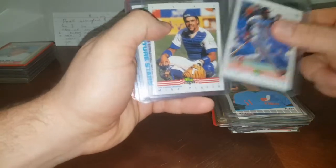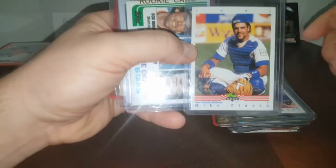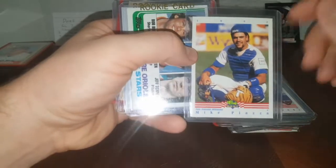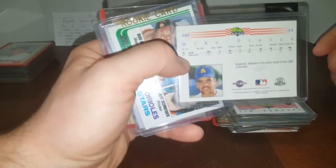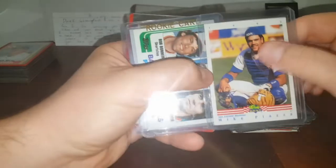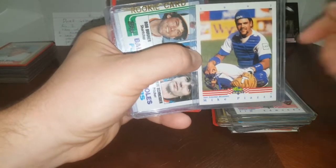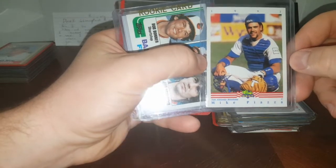Jim Edmonds, minor league card. Oh, now this card I have loved forever. The '92 Classic Best, Mike Piazza. That card is one of my favorite Piazza cards. It's not worth $1 million, but you know me, I don't collect cards because they're worth a lot of money. Some of them I just love because I love the card, and this is one of them. You could probably buy it on eBay for $5. But I love this card, and I would love to own this one, a PSA 10 Gem Mint.